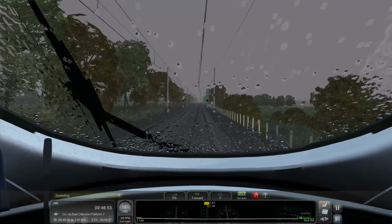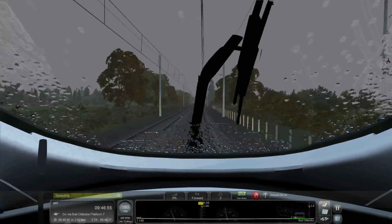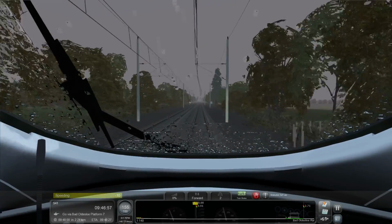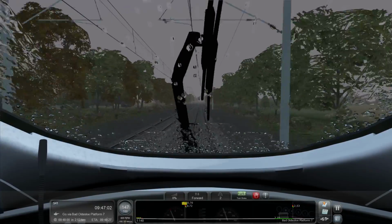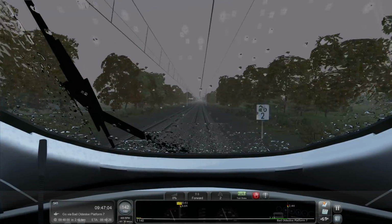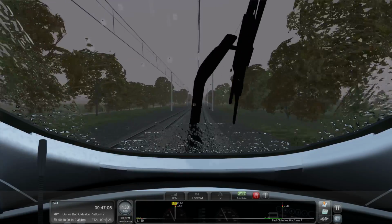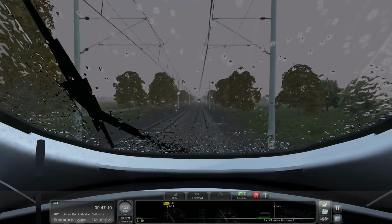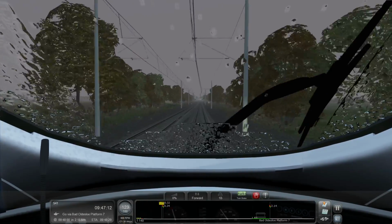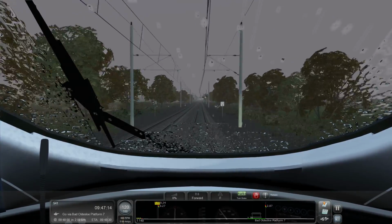Don't speed again. I've got to slow down anyway. That's it. Stop telling me I'm speeding. I don't care about losing another 10 points. There we go. Oh, there's Bad Oldesloe. That was a quick 10 kilometres. Oh, I say it was quick, it might not have been. There we go. Come on, slow down, slow down. Bit more. That's it. That's what we're looking for. 123, 122, 121, 120. Lovely.